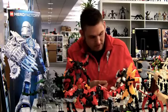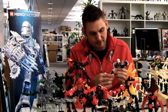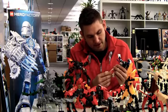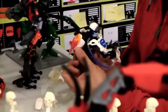Now I want some flames down here on Stormer's legs. There, I might want to change this, move the whole piece up and use it as a backpack, where you have the fire beam coming out of the jet.